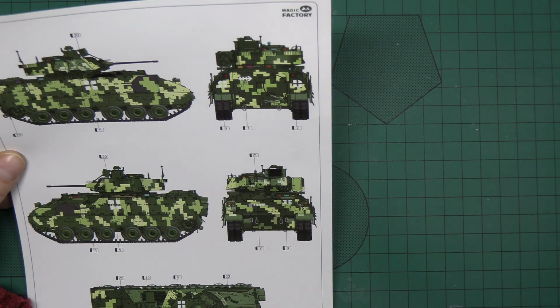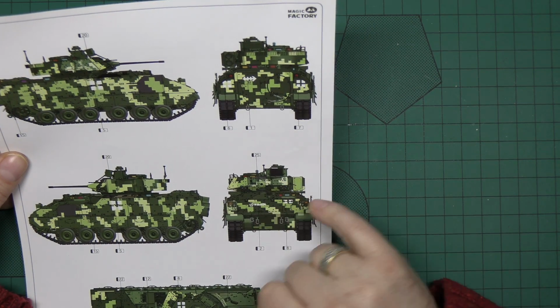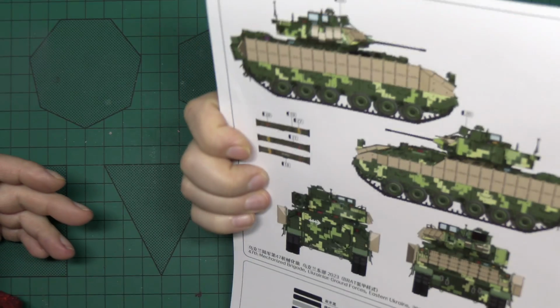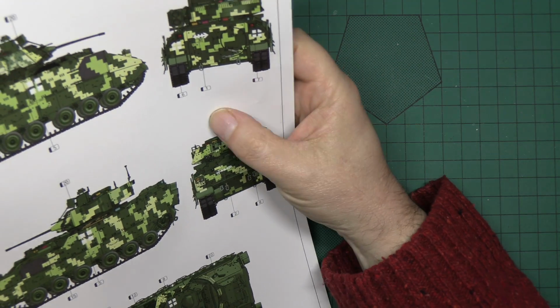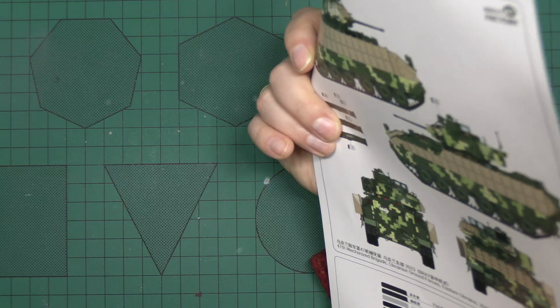Yeah. Some of that will be more difficult than you think, because you've got all sorts of shapes there that you've got to spray over. But actually, I mean, you've not got a top view on this. So are we assuming that it's the same pattern? Let's just have a look. Yeah, it is the same pattern.